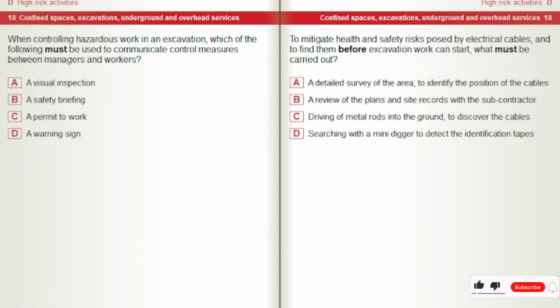To mitigate health and safety risks posed by electrical cables and to find them before excavation work can start, what must be carried out? A detailed survey of the area to identify the position of the cables. A review of the plans and site records with the subcontractor. Driving of metal rods into the ground to discover the cables. Searching with a mini digger to detect the identification tapes.